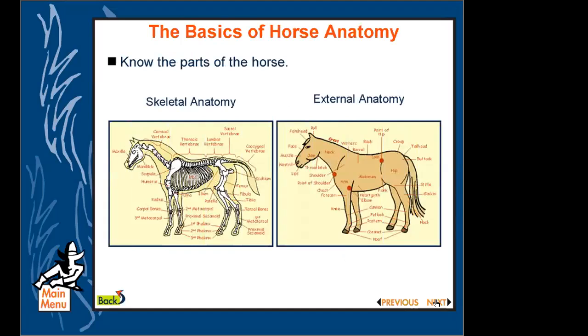The first and most important thing to know before you begin judging is the parts of the horse. This should start with the skeletal structure of the horse because this is what the skin and muscles cover. The skeletal structure is important because this will influence how the horse's body is structured, how they breathe, how they stand, and how they move.